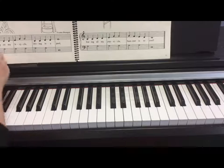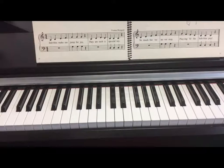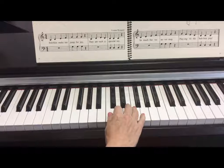Let's turn to page 26. This is our bubble song. Let's just play through the right hand with our accompaniment for fun. This one is pretty easy. Thumb on do.